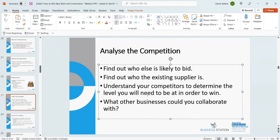Certainly by collaboration, I've done that myself with consulting projects. I've brought in other consultants to work with me to help beef up the skill set and business continuity issues and the like, and being able to win work that I wouldn't have won on my own. So you certainly look at collaboration as a way to win new work.